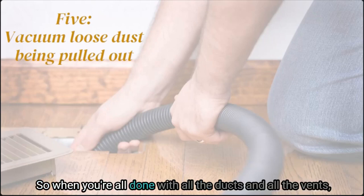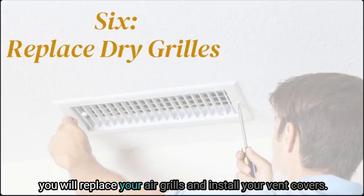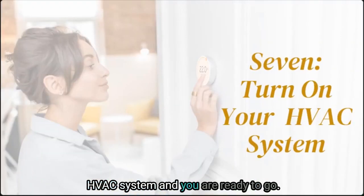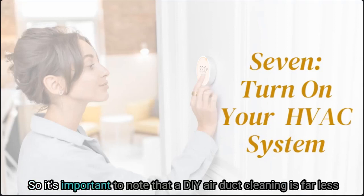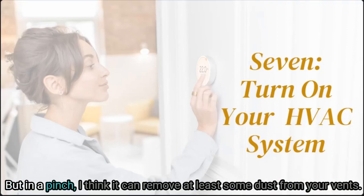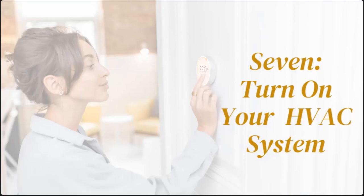So when you're all done with all the ducts and all the vents, you will replace your air grills and install your vent covers. Finally, you're going to turn on your HVAC system and you are ready to go. It's important to note that a DIY air duct cleaning is far less thorough than a professional air duct cleaning by a company, but in a pinch, I think it can remove at least some dust from your vents.